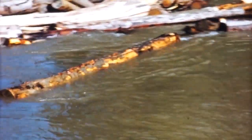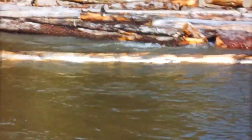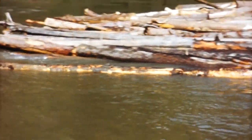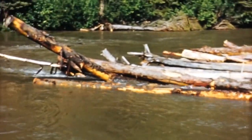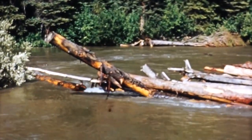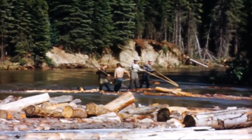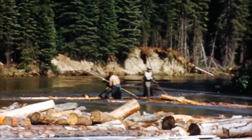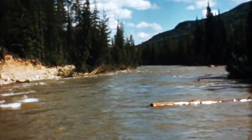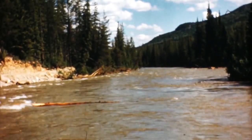River drives continued on the Spillimacheen River until 1956. Each year, the loggers would head into the bush in the dead of winter and cut the standing timber, which would be moved to the closest stream to get it to the Spillimacheen River. The trees were stockpiled along the way, preparing for the spring runoff. Most of the trees were cut in the bush to 16-foot lengths, making it easier to move.